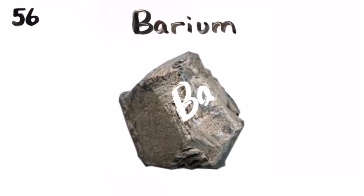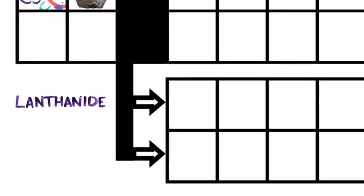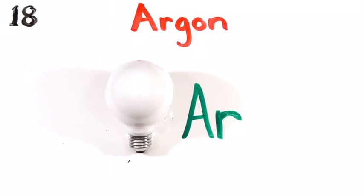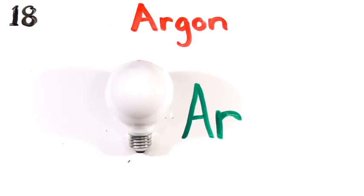At 56, this is where the table splits. Argon lights have just begun.